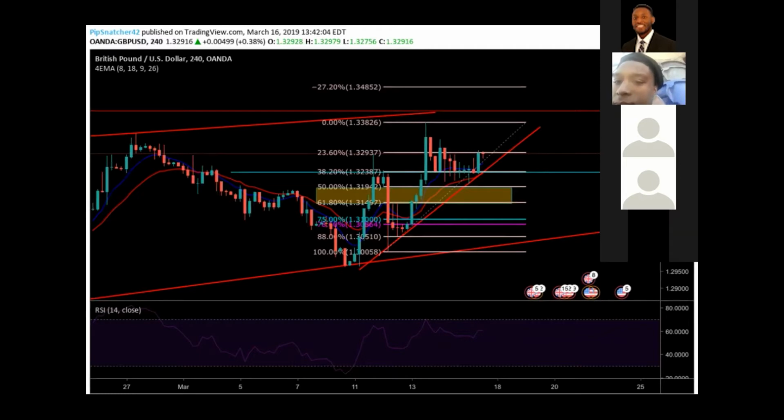Hold on, I'm gonna send another picture in there for GU so y'all can get a bigger picture on the take profit that I have. And the reason why I think that is, when GU buys, the buys are usually longer than what the buys are on EU, just because of the pound strength. Okay.